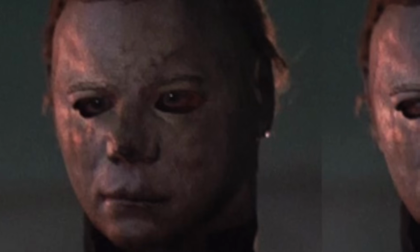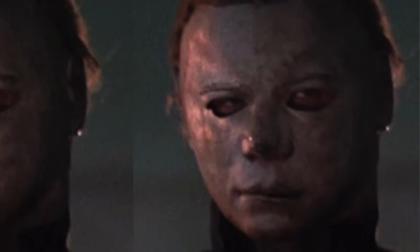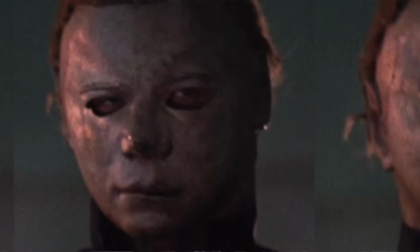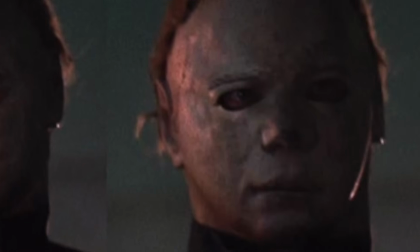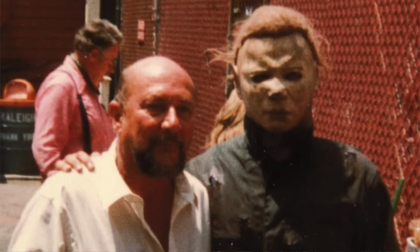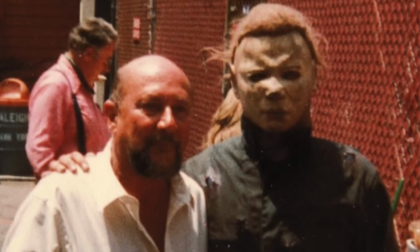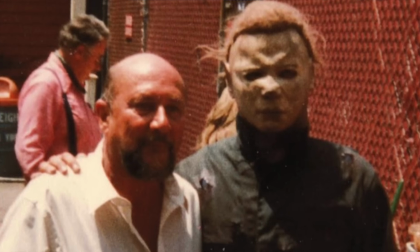Coming in at number 4 is the Halloween 2 mask worn by Dick Warlock in 1981's Halloween 2. Of course, this is the same mask used in Halloween 1978. It's amazing what someone's head shape can do to a mask in terms of how it sits on their face and how the appearance of the mask can drastically shift. And this is a perfect example, going from Nick Castle, who had a much longer face, to Dick Warlock, who had a much wider face.